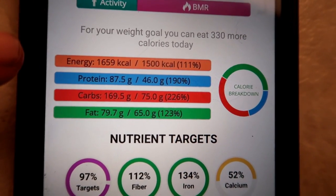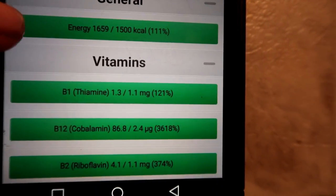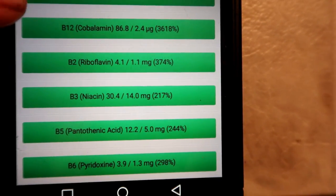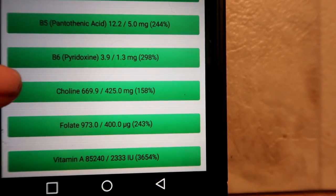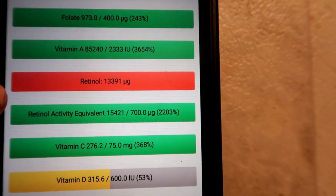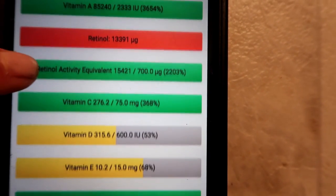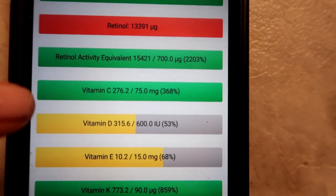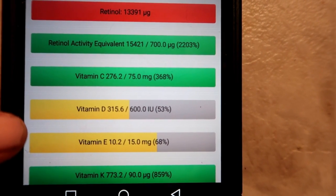Anyway, for that amount of calories, I got an extreme amount of nutrition. 88 grams of protein, fine, about 170 grams of total carb, 80 grams of fat. But look at the B vitamins, over 100%, sometimes thousands of percent, in the case of B12, of all of the B vitamins. Choline can be tough to get. Liver's really good about filling that need. Retinol, nothing to worry about there. It's all red just because I went over the amount I need, but that's great. That's retinol, animal form vitamin A. It's really highly bioavailable. Vitamin D and E I was short on, and I always am short on.